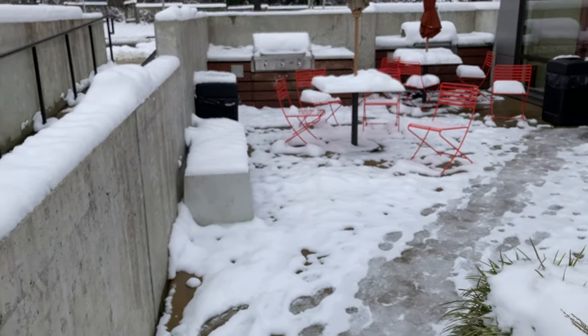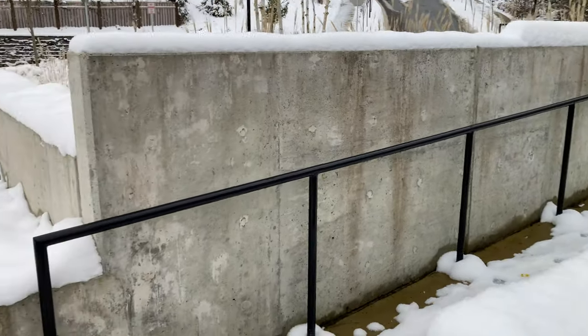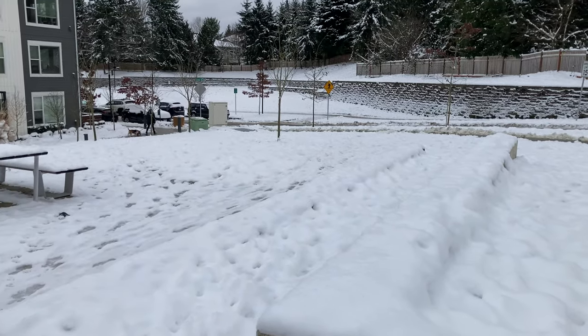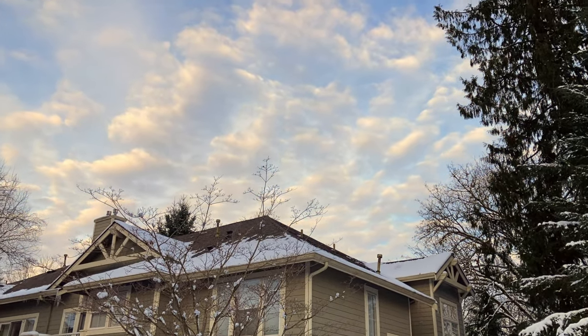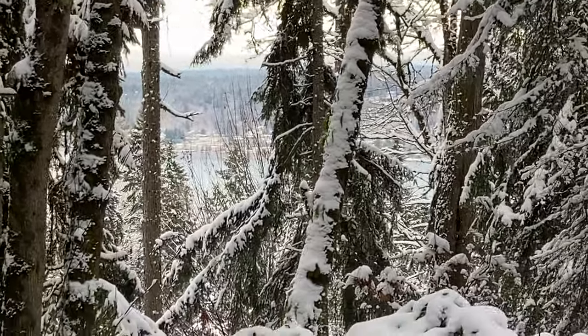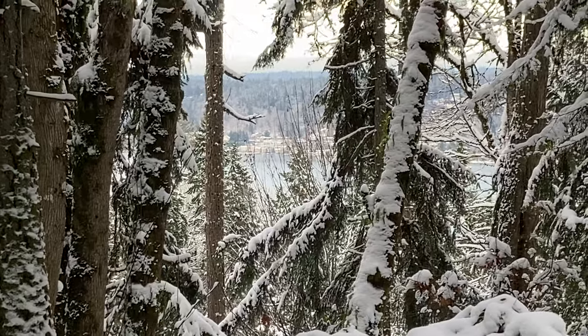Here's the patio near the clubhouse. You can see snow accumulated on the handrails and these concrete walls. The front lawn is completely covered. That's Lake Sammamish there through the trees. Thankfully, it's not snowing or raining.